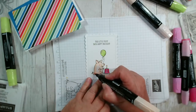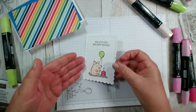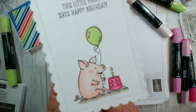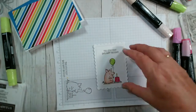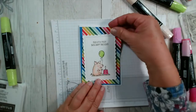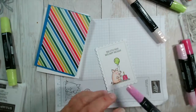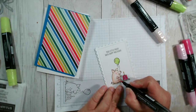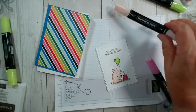Okay, so there's his little tail, or her tail. Let me lift that up so you can see it. There we go. So this little piggy, there he is, it says happy birthday. And I'm just going to literally layer these up like so. Let's just give this little piggy slightly darker trotters. And again, I'm going to blend that in.